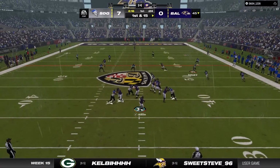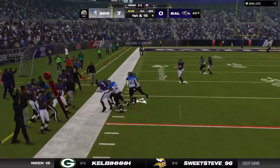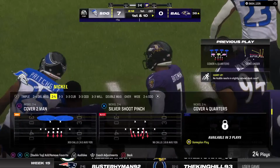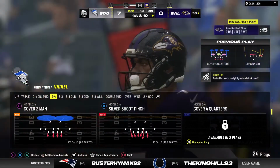Jackson. That's complete to his receiver, Bateman. Yeah, he's going to be out of bounds, but not before he takes it inside the 40. And they get 17 more on that one and another first down.